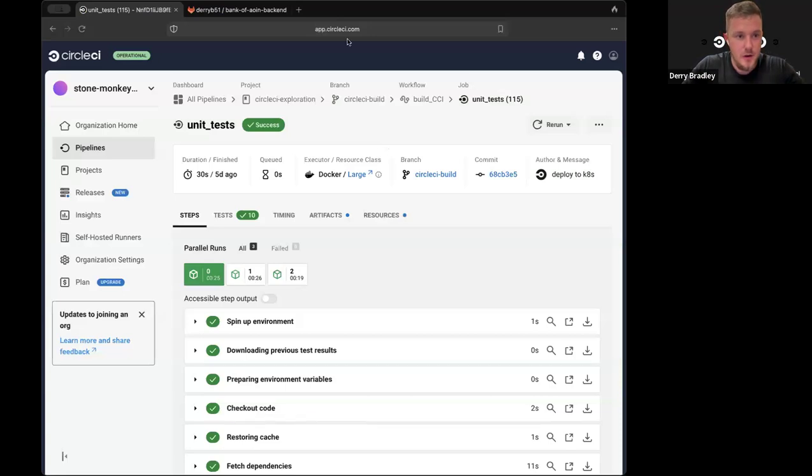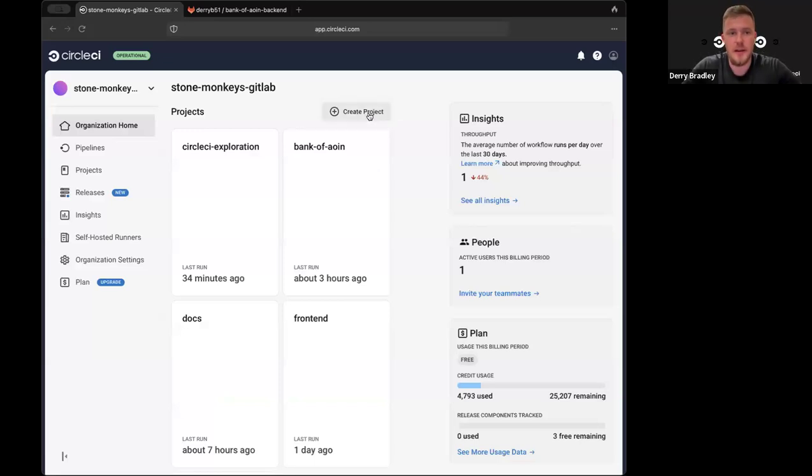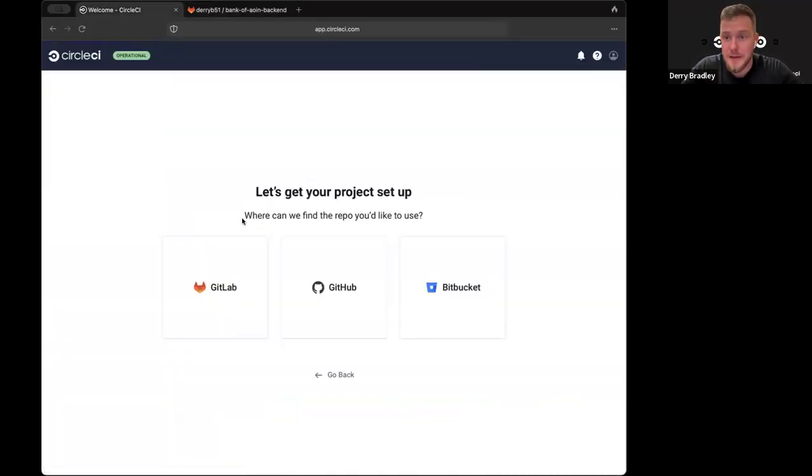Again, I'm going to jump back over to my GitLab organization. In my organization home, I'm going to hit create project. And just before this webinar, I created a project in GitLab, and it's called Bank of Aon Backend. What we want it to be is the backend application for a banking app that we're going to build out for a demo.